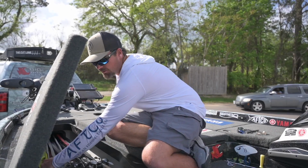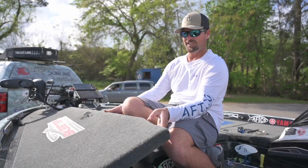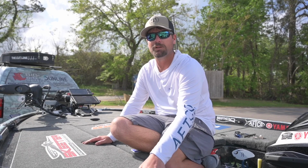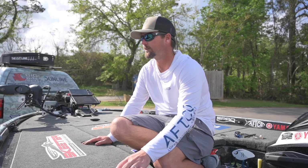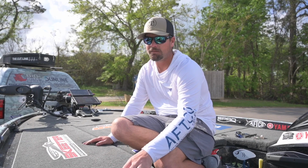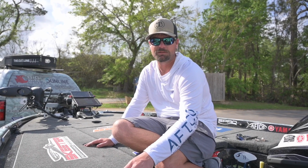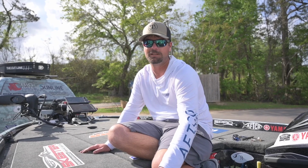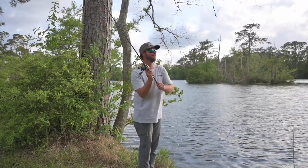I'm probably gonna start on a little bit of tackle. It was a good day today. Probably would have had 12, 13 pounds, which is good here, 14 maybe. I think I might have figured out a little deal to catch some bigger ones. So we're gonna go back to the Sabine tomorrow, check a few things out, and get ready for the Derby.